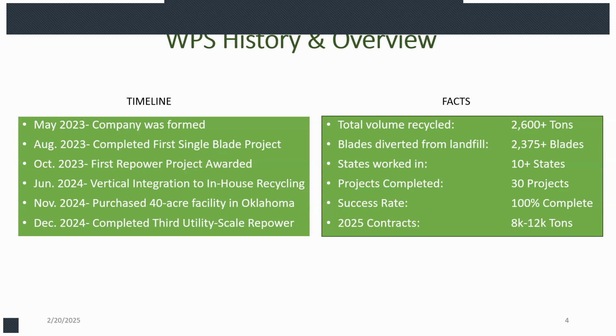We've currently worked in 10 plus states. We've completed 30 projects. We have a 100% success rate on recycling. So any project we've ever done, we can go back and track and verify and give over the certificates of recycling that we've provided to our clients. And then moving into this year, we are currently contracted for roughly 8,000 to 12,000 tons of wind turbine blade material. So about 3 times heavier than last year.